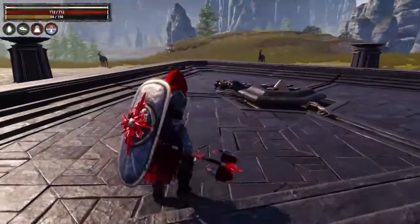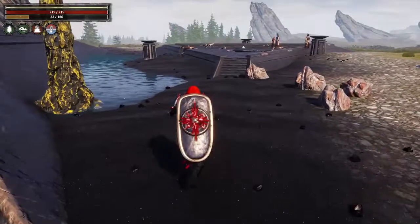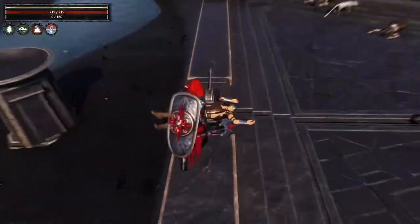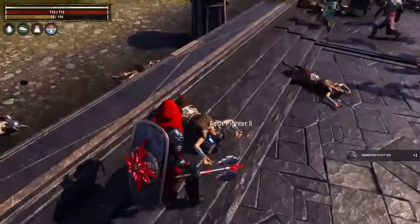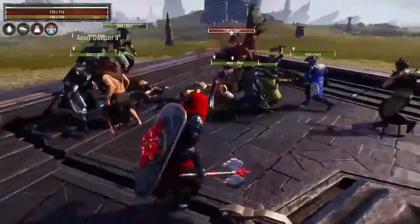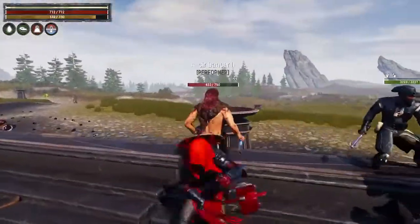Phew. Alright, usually in the last one you get babies as well. I think there's saber-tooths here, but I'm not sure. Oh, there he is! I knew it. Alright, I think we are on our last one. We are in terror, fool. Now, I'm just gonna take you out.